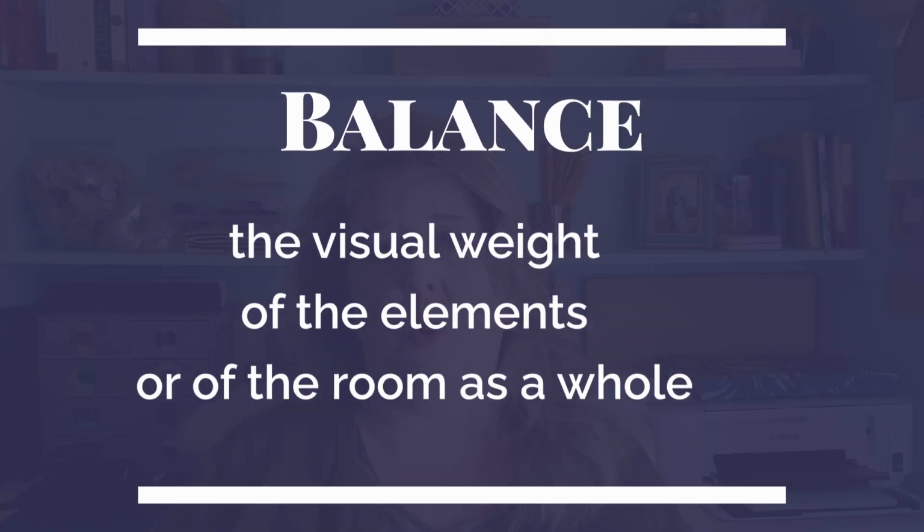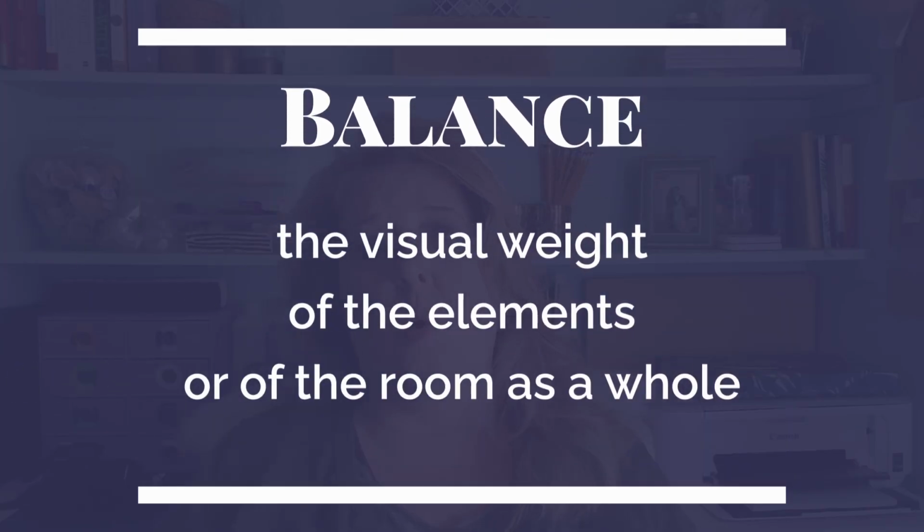That's something that we all need in our lives. We all have this intrinsic need for balance, and it includes the interiors of our homes, even though you may never have thought of it that way. Once your room feels balanced, then you feel comfortable in it again, and you'll use it more. Balance is the visual weight of the elements or of the room as a whole. And there are 3 ways to achieve balance.